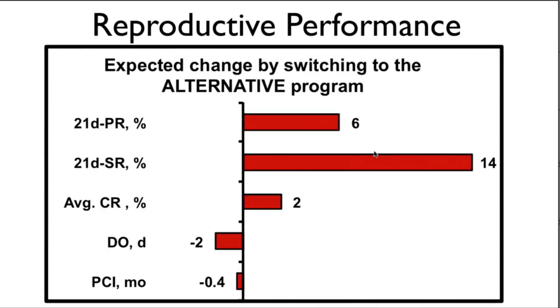What is unique and different is that here we will additionally give you the improvement in the reproductive performance. For example, if we measure the 21-day pregnancy rate, we can see in this example that we will gain 6 percentage points by changing from the current to the alternative program, whatever the difference was between those two definitions, okay? We can see the same for the 21-day service rate, the conception rate, how much less we would expect in days open, and the projected calving interval.